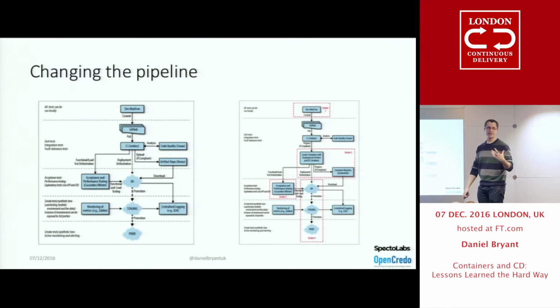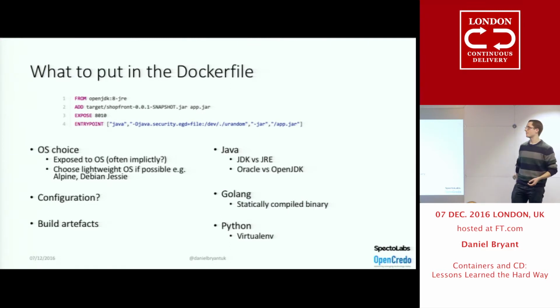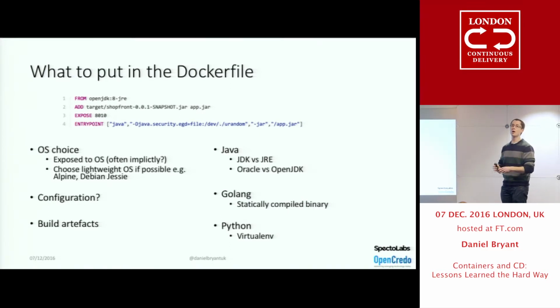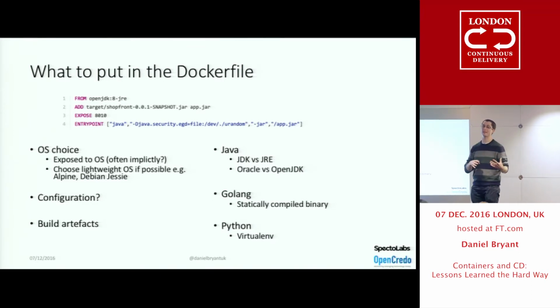But if you're doing container native stuff, you need to be testing the containers locally. This is kind of where the success of Cloud Foundry lies, but if you do go Docker native, it opens up a whole new world for many developers, yeah? You've got an OS choice. What do you put as an OS in the container? How do you get configuration in there? How do you get your build artifact in there? And then there's a bunch of language-specific things as well. Java, JDK versus Java runtime.